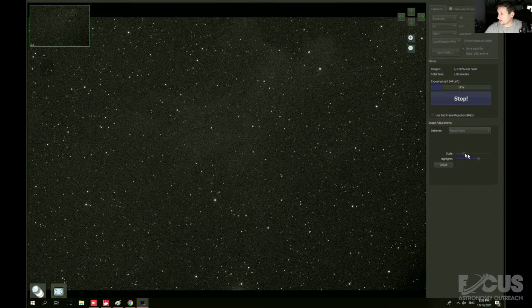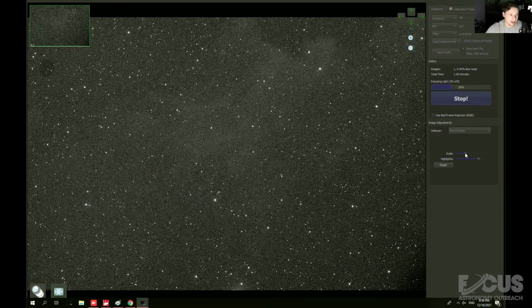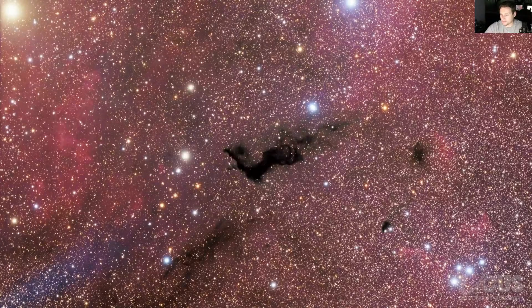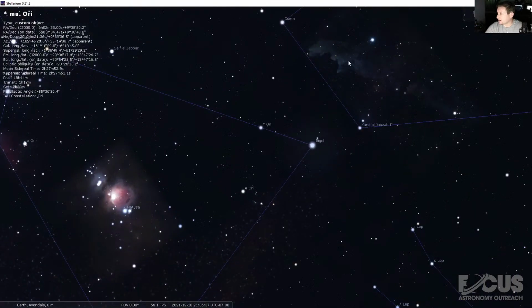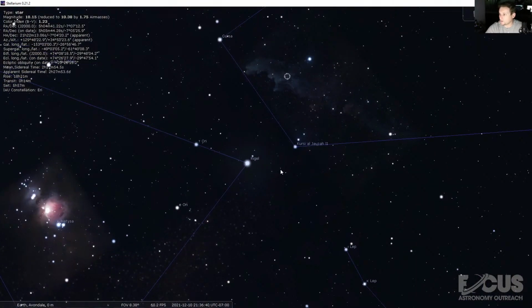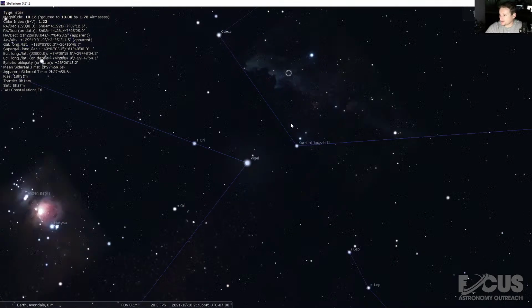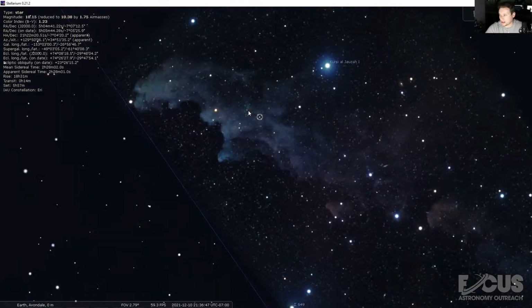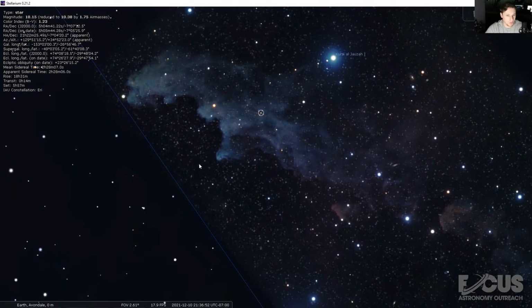All right, so we're on the Witch Head, and you can just start to make out some of that cloudy detail in there, right up in here. Very faint object in the nighttime sky, right up in the constellation of Orion. We are looking right over here, right off the bright star Rigel. Here's the witch head right over here. It gets its name because, obviously, it looks like a witch head. Here's the nose, here's the lips, here's the chin, and that is the witch head.